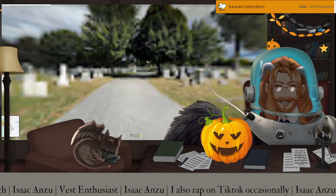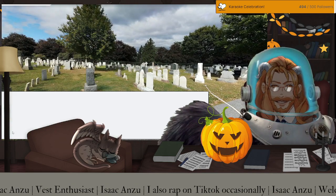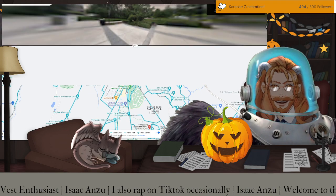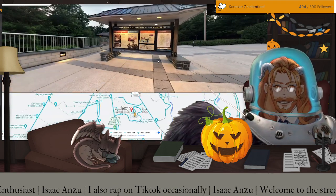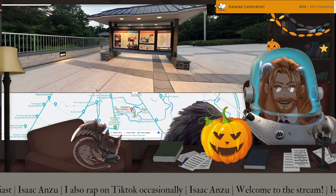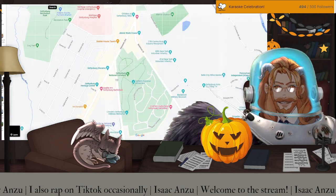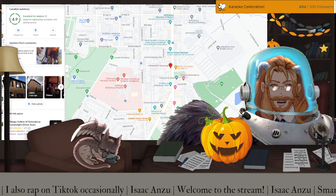So this one is just the Gettysburg Battlefield in Pennsylvania. I don't know exactly where the haunted part of this is, but you know, it's a battlefield, right? Probably pretty haunted. Let's go to a legit haunted house in Gettysburg, the Farnsworth House Inn. Give me some pictures.